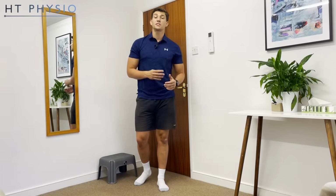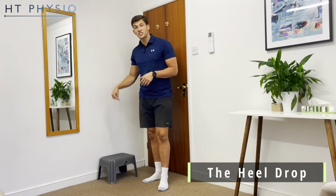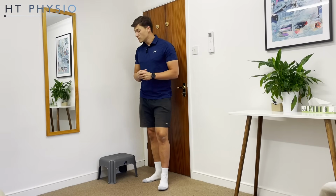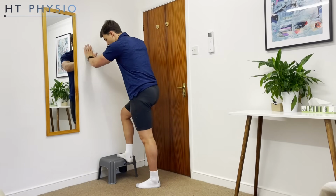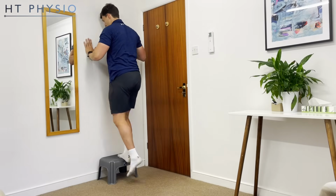Now the fourth exercise for tight calves is called the heel drop. And we're going to use a step or a stool in order to do this. If you've got a bottom step, that would be perfect to use in order to stretch your calves. And basically what you're going to do is you're going to stand on your bottom step with just the front part of your foot on the step like this.